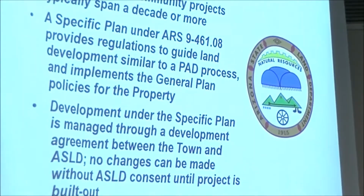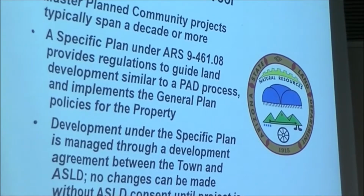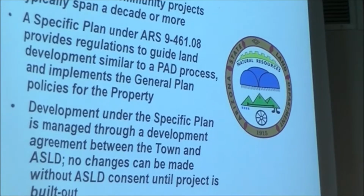Today, we're dealing with 885 acres. So we would expect a very long development time frame for a project of this size. And that is why we use the specific plan tool. It's a creature of statute. The statutory reference is up on the screen. And what that does is it establishes the land use regulations for the project. It establishes the policies and implements the policies of the general plan. And it's implemented through a development agreement, all of which runs with the land for the duration of the project.